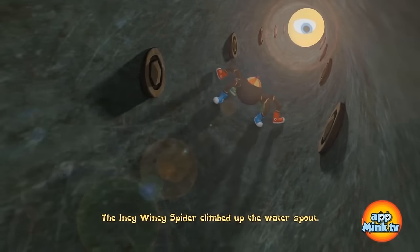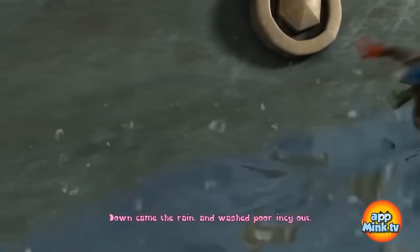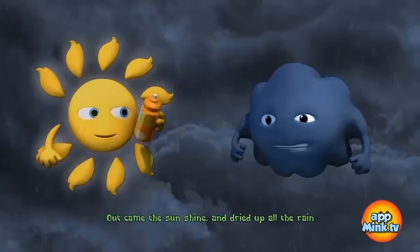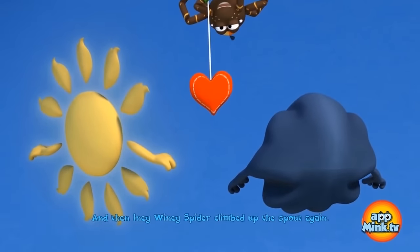Incy Wincy Spider climbed up the water spout. Down came the rain and washed poor Incy out. Out came the sunshine and dried up all the rain. So Incy Wincy Spider climbed up the spout again.